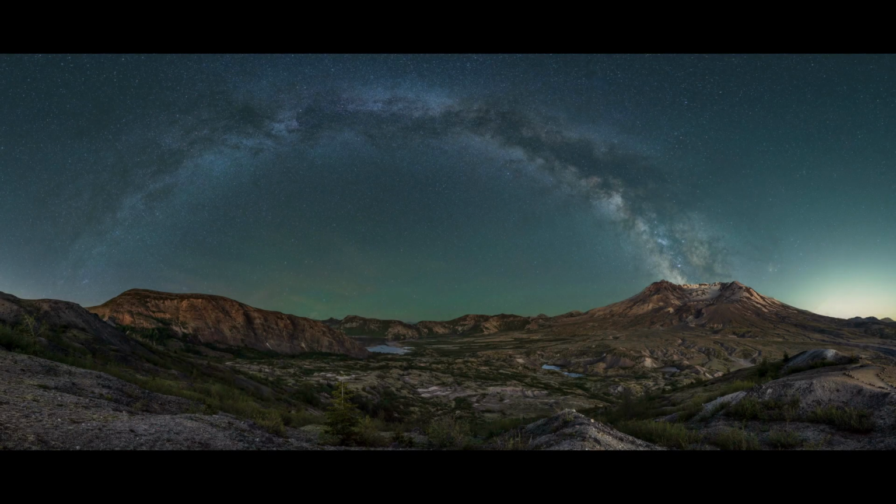Our first Nightscape photographer this week is John Callery from the United States. And this absolutely beautiful image is from Washington State, Mount St. Helens National Volcanic Monument. This was taken this year, not too long ago. It's a panorama along the Devil's Elbow Trail, shot with a Sony a7R4 with the Zeiss Loxia 21mm lens.